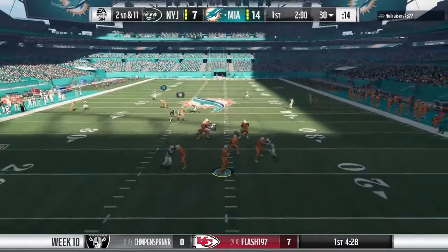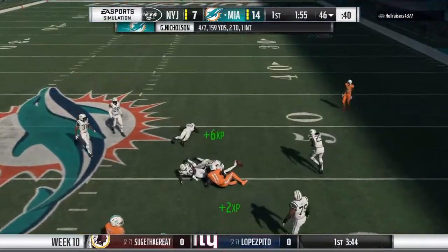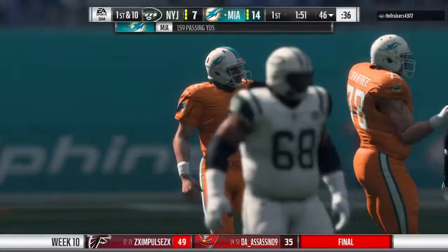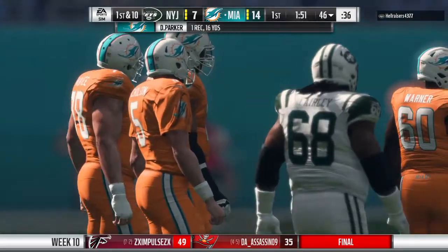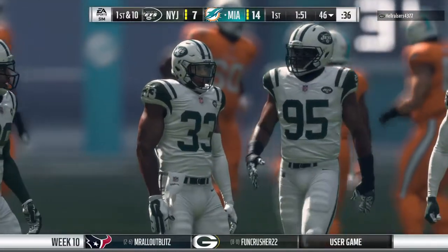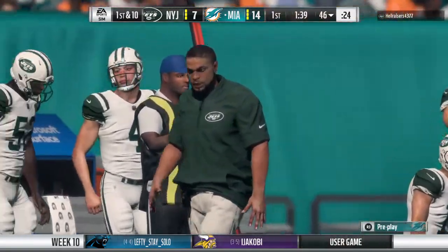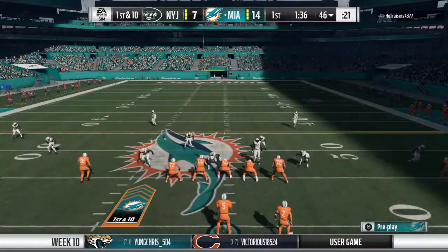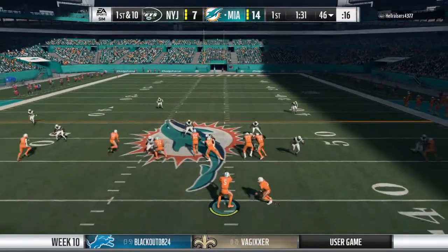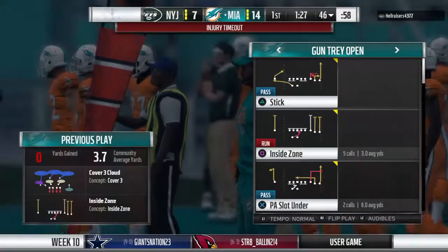Off the play fake. Nicholson. Got a man open. That's Devontae Parker complete. And able to get this one across the 45 before he's brought down. It'll be a pickup of 16 and a Dolphin first down. Now the offense lining up 1st and 10. They'll run it now out of the gun. And nothing doing. He's immediately taken down at the line of scrimmage.